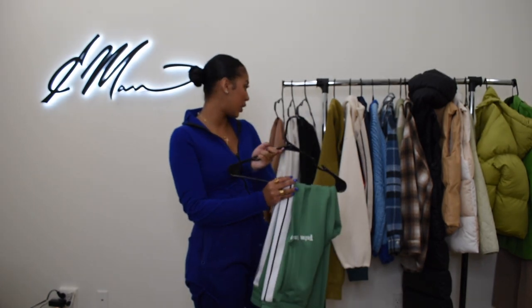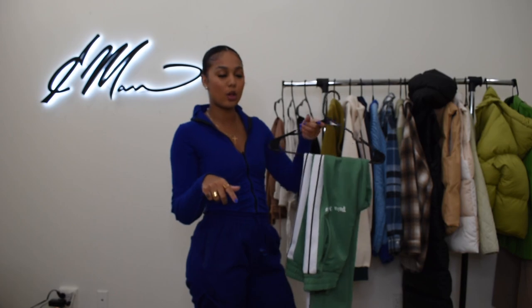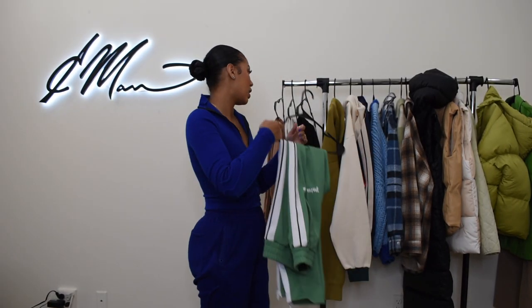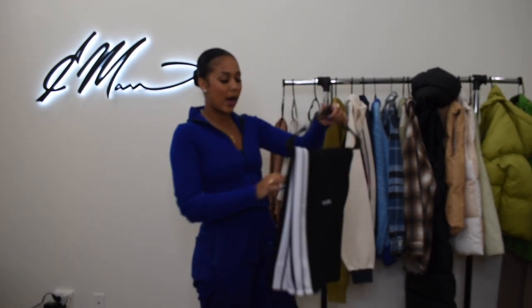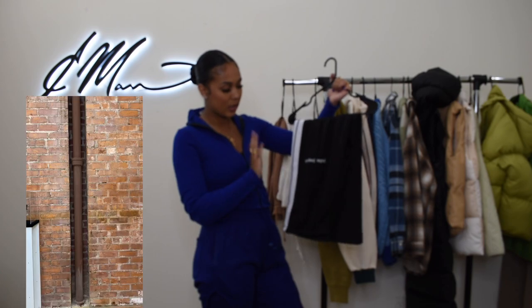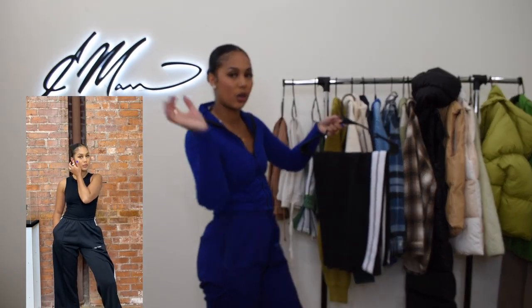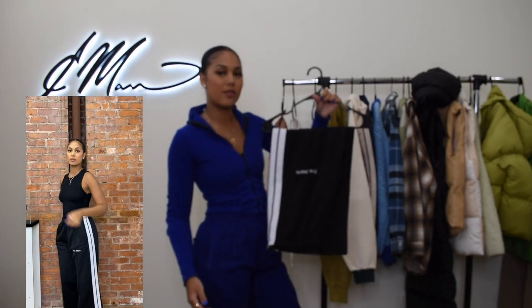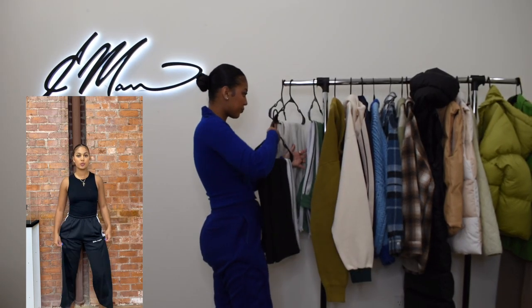So I have it in green, and this is just a regular, again, I'll put all the details down below. I think I bought this on Stadium Goods or Essence. And then we also have the black, but this one's a little different because it is the quarter one, so it doesn't go fully down. It stops right above the ankle, which I love, that hobo chic look that it gives.